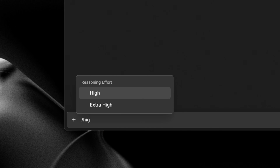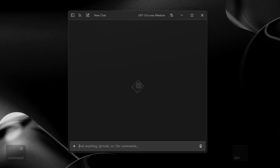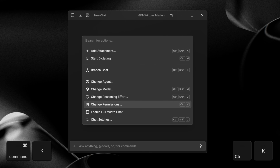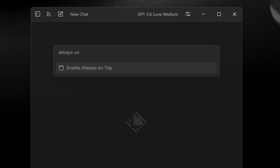And last but not least, Raycast AI Chat is built to be a keyboard-first experience, much like the rest of Raycast. This means everything I mentioned is designed to be easily done without ever touching the mouse. You can switch between models and reasoning efforts and agents with a slash and @mention tools in the chat, but also perform dozens of actions by firing the command palette with Command or Control K, like branching a chat, for example, to go on a tangent, or enabling always on top for a floating window experience. I love keyboard shortcuts and memorizing the things I do all the time, but it's so nice to just be able to search for those commands like this too.